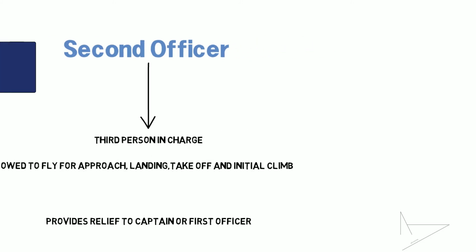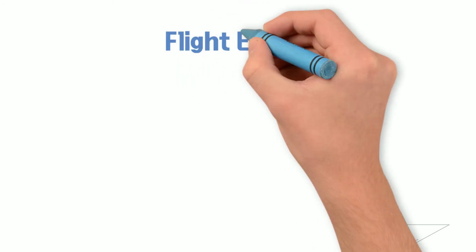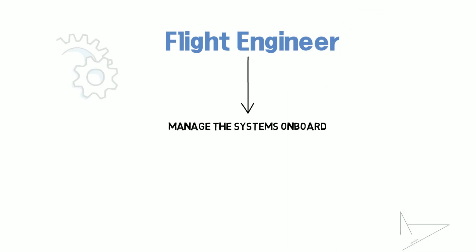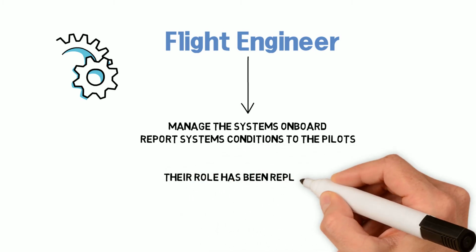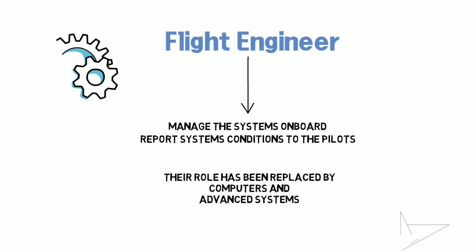Let's now make a jump in the past and talk about flight engineers and navigators. The flight engineer used to manage the systems on board to achieve the best possible operational status of the aircraft. They used to report system conditions to the pilots so that they could fly the airplane appropriately. With modern technologies, their role has been replaced by computers and advanced systems, like the FMS, that can self-monitor and that will automatically alert the pilots if something unexpected happens.